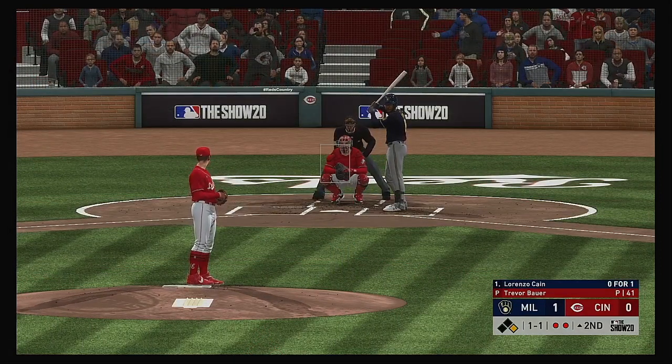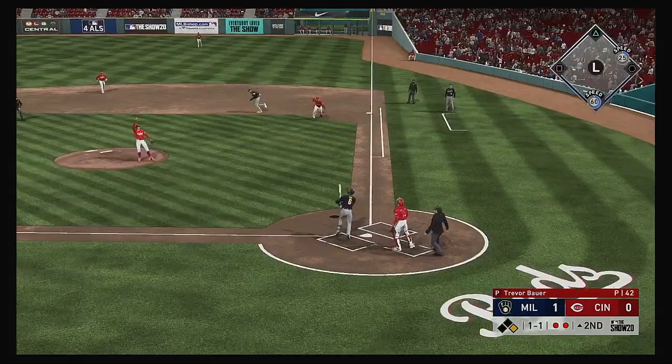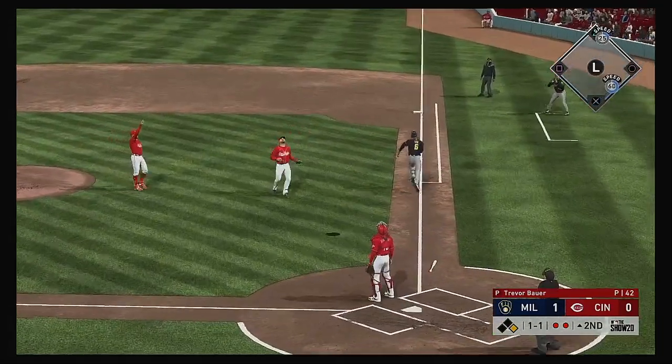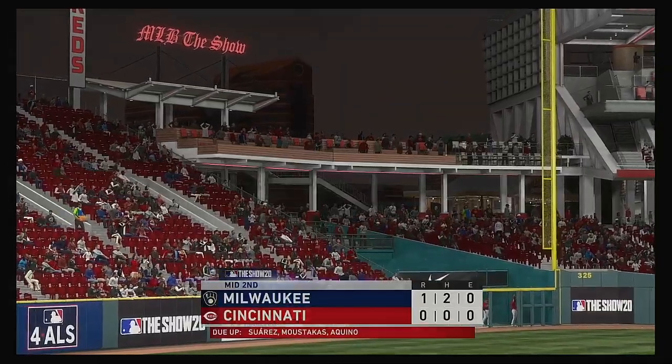The center fielder of the fifth, Lorenzo Cain. At the plate, Lorenzo Cain. Now that's popped up. Votto shading to his right. No trouble with this one, and the inning is over.